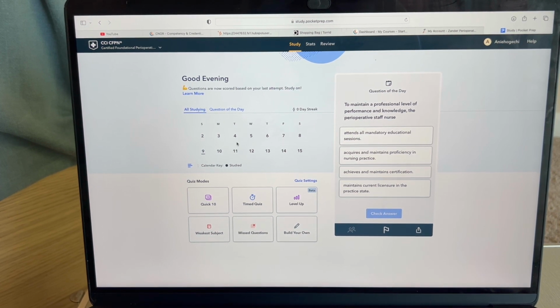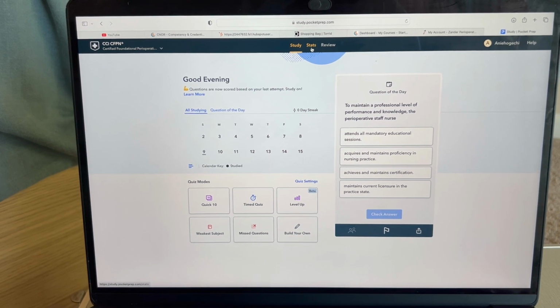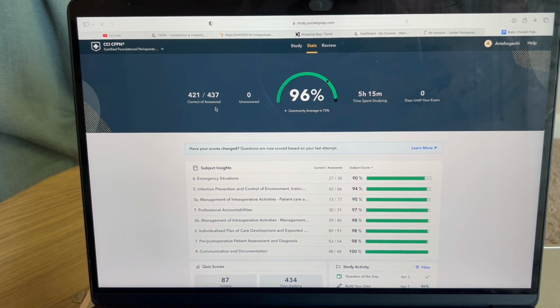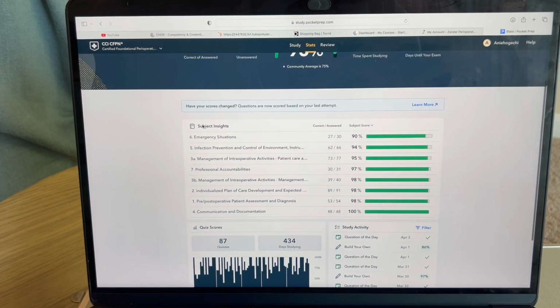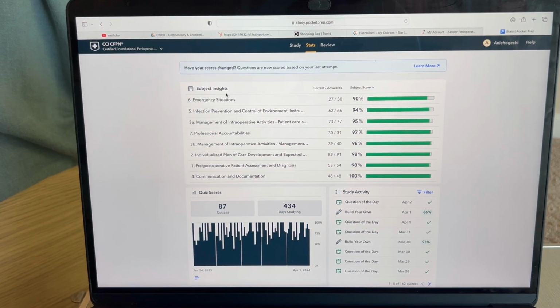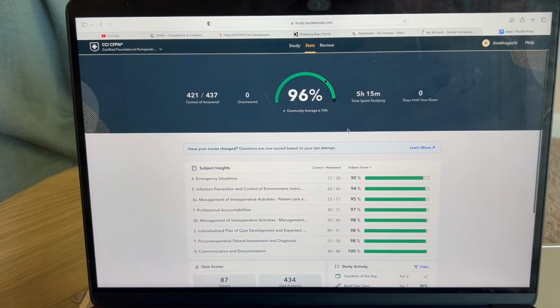This is what the main page looks like. I mainly use this on my phone, by the way, but if you want to use it on your laptop, this is what it looks like. These are the stats. As you can see, there are fewer questions for the CFPN compared to the CNOR. I believe CNOR is like 1,000 questions or more, but this one's only 400. And yes, I did all of them, because this is the only thing I used to study for the CFPN. So if you're someone under a year in the OR, you should be able to take this test and pass. It is not a hard test, I'll say that for sure.